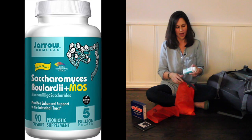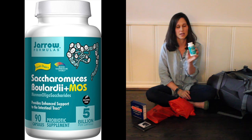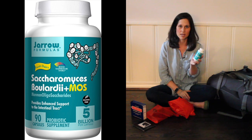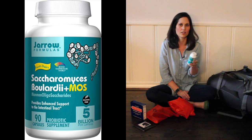So a little bit about the toiletries that we're taking. So I bring this, you find it in the probiotic section, but it's actually a yeast. I'm not even going to pretend to know how to pronounce this, so I'm just going to put the picture up there for you. This supports the intestinal tract. So whenever you're traveling somewhere new, you're exposed to different types of bacteria, and sometimes it can upset your stomach. So whether or not it's bad bacteria and contamination, or if it's just different bacteria, this can still help.